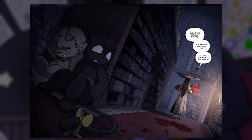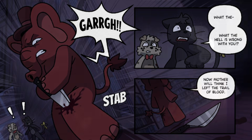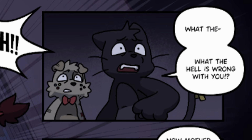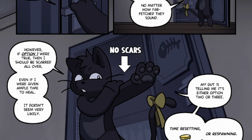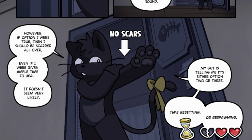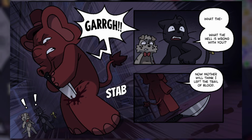The best example of how good this focused storytelling is found in chapter 11, when Empathetic Elephant sacrificed himself by making it seem like he left a blood trail that OD Dog left so that Katie and Dog can escape. He and we, the audience, just learned that upon death, you respawn, which makes you effectively immortal. He says, "We can't die here, remember? You already proved that." He only does this because he knows he can't die.